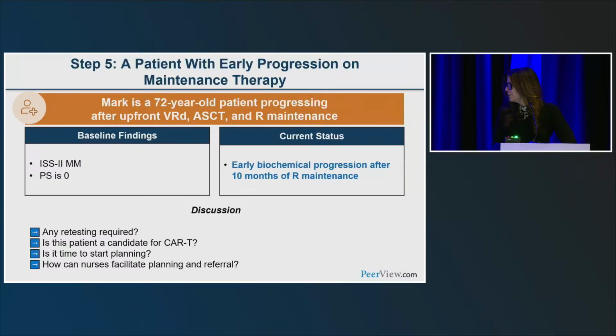Any restaging needed? Yeah. Bone marrow biopsy, labs, and imaging. Yep. And, maybe I couldn't ask you this question last month, but is this patient CAR T eligible for his next line of treatment? Yes. Yeah, so hot off the presses. Literally a few days ago, we are now moving CAR T up into the very early lines.